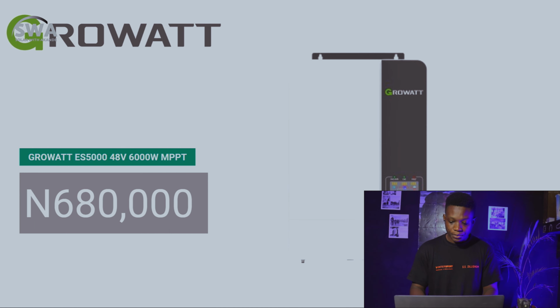All right, so to the inverters, we have the Growatt ES5000 48 volt 6000 watt MPPT, and it currently goes for 680,000 naira, which is nice. It's not so bad for a 5 kilowatt inverter. Most of these inverters have really gone up. I know there was a time this went for about 400,000, and I think there was another time I saw it at 350, so it's a pretty big hike.